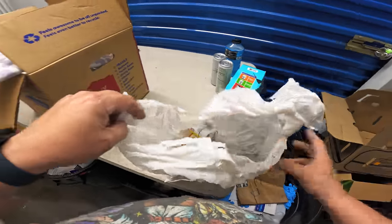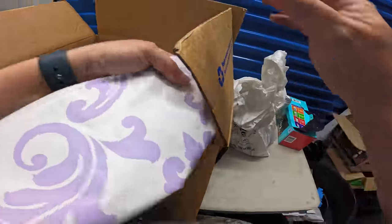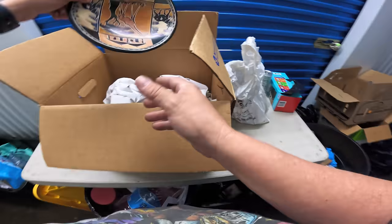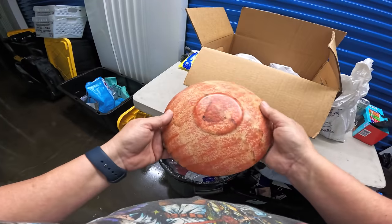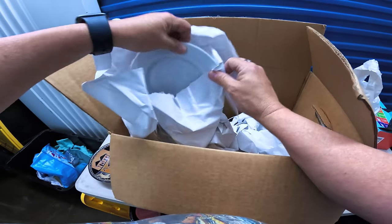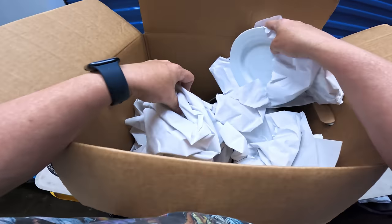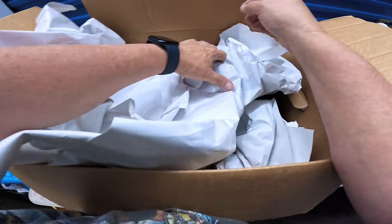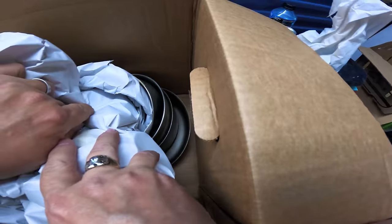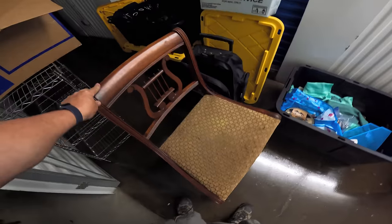Oh my goodness, more medication. Wallpaper or shelf liner or something. Kind of neat. Little bit neat. Sort of neat. And it's just plates. Plates. And some cookware. Okay, first look at the chairs.